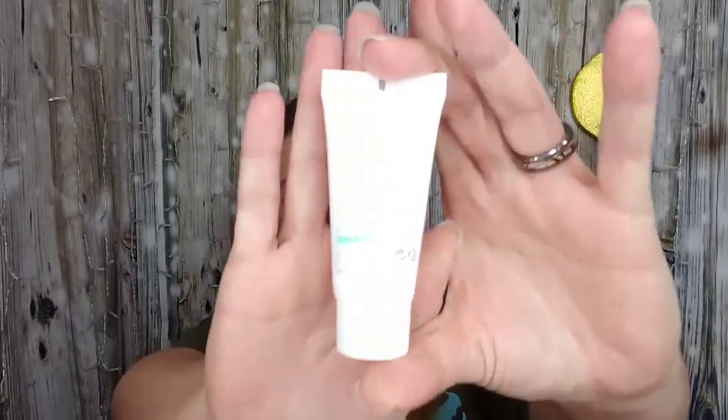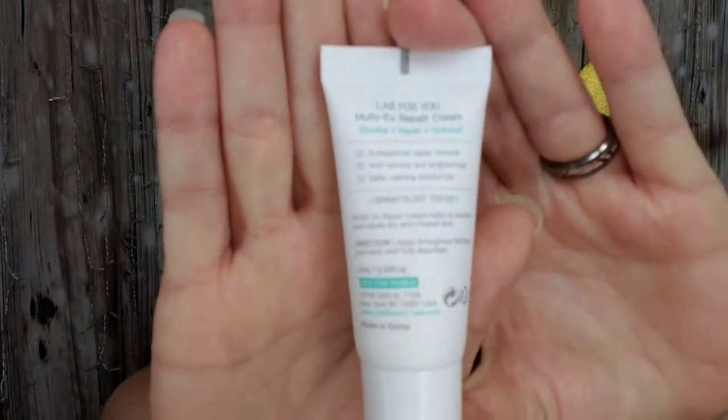And we also have the Lab for You Multi-X Repair Cream, Soothe plus Repair plus Hydrate, Professional Repair Formula, Anti-Wrinkle and Brightening, Daily Calming Moisturizer. And of course, there's no prices on this card. That might be a little too much to ask right at this moment, but I will make sure all this stuff is linked down below, so if I can find it somewhere, at least you can go hit the link, go check it out, and you might be able to find it somewhere else. It's a lot cheaper.